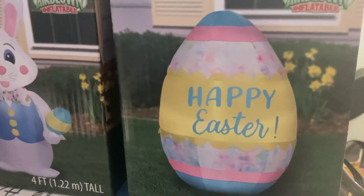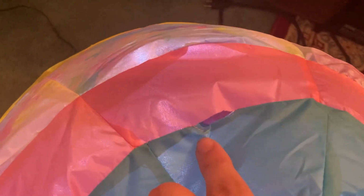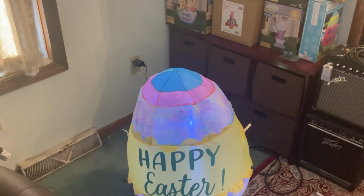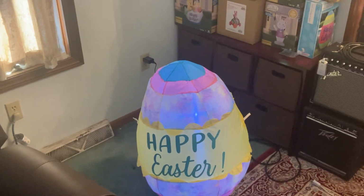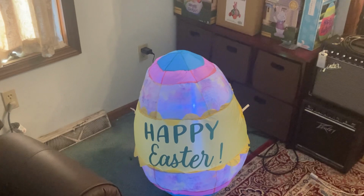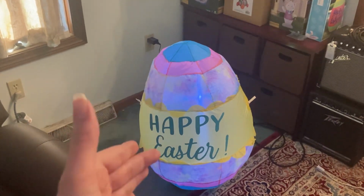Right here there's a split seam, but that's on all of them. All of them have at least one tiny defect. It's a little bit more misshapen than it is on the box, but I'm happy with it. It's a nice cheap fun inflatable, a nice change of pace. Same with the other bunny.